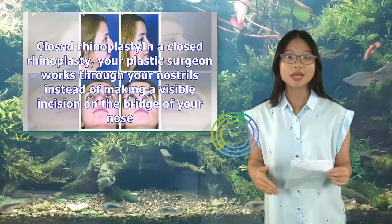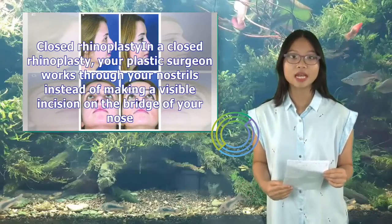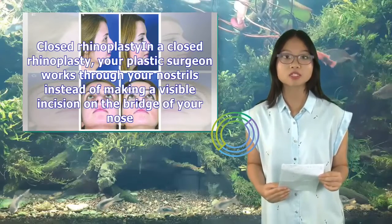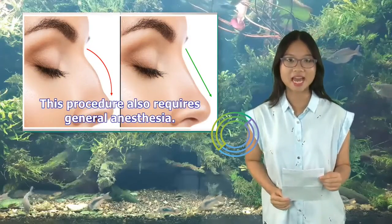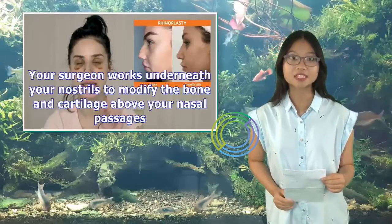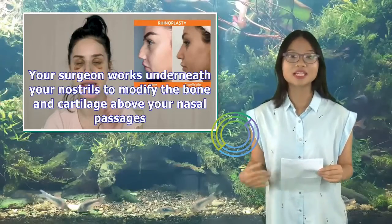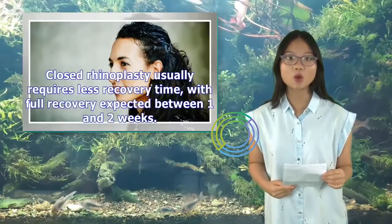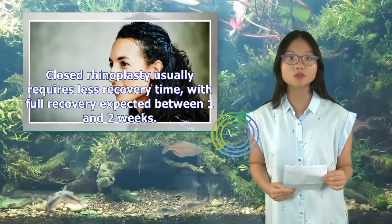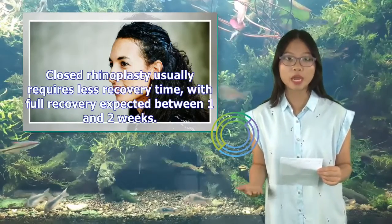Closed rhinoplasty. In a closed rhinoplasty, your plastic surgeon works through your nostrils instead of making a visible incision on the bridge of your nose. This procedure also requires general anesthesia. Your surgeon works underneath your nostrils to modify the bone and cartilage above your nasal passages. Closed rhinoplasty usually requires less recovery time, with full recovery expected between 1 and 2 weeks.